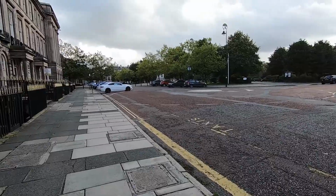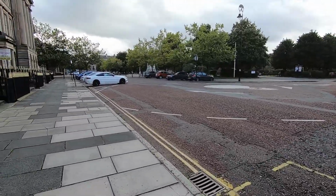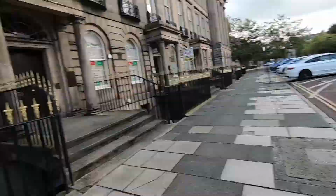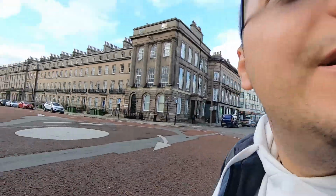So there you go. Birkenhead Square. Quite windy today, unfortunately. Not much I can do about that. And we used to have some sun, but it's gone now.